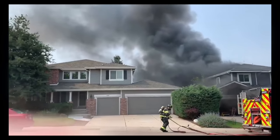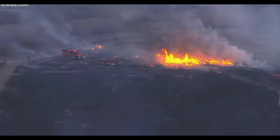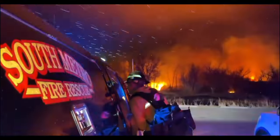We have a working fire. Smoke showing from the second and first floor, Alpha side. Charlie, one additional medic unit. Confirm one victim trapped in the basement. On the wastewater plant, 63 by 3 story, medium-sized commercial. I do have fire from the roof.